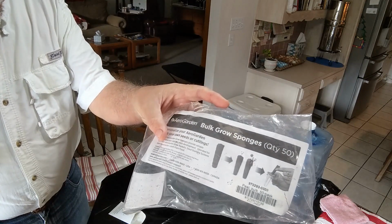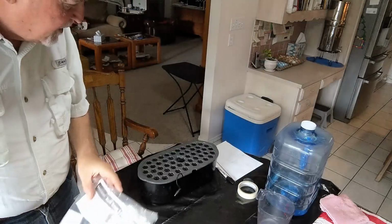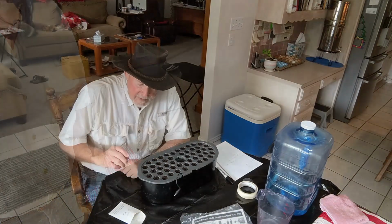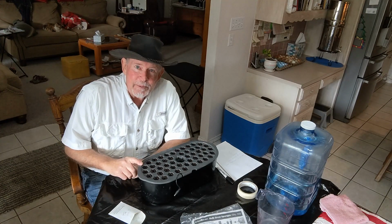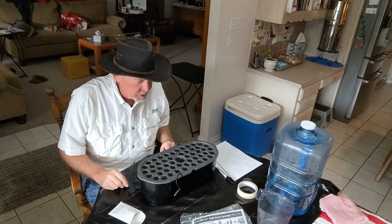So these are the Aero Garden bulk grow sponges. There were 50 in here, and it just filled up my seed starting setup. Now, everybody asks when I bring this out, this is the Aero Garden Bounty model. So that's the one I'm going to use.